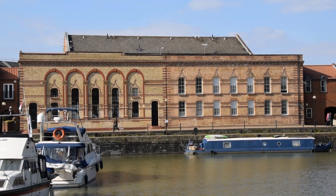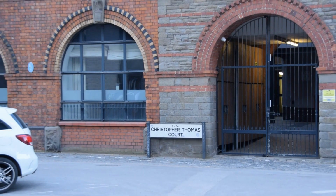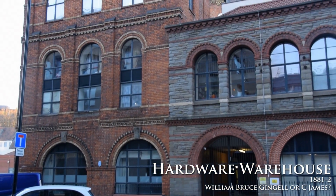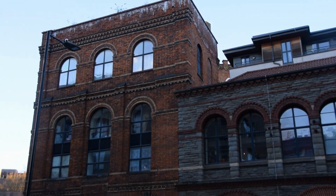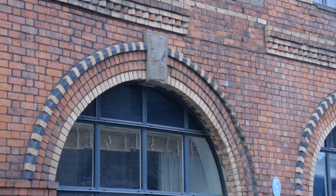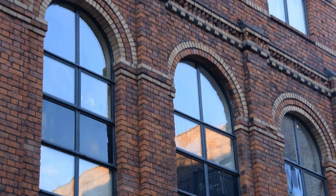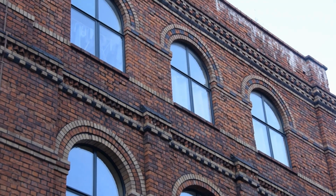There were subsequent forays into similar territory. Back at the Christopher Thomas Soap Works, in 1881, another polychromatic brick warehouse went up next door to the offices we saw earlier. The architect did a nice job creating continuity from Foster and Wood's existing arches on the ground floor, but it's not clear who that was. Historic England unambiguously attribute this to William Bruce Gingell, but the Pevsner Guide is equally decisive in crediting a C. James. The overall building, though, is hardly iconic.